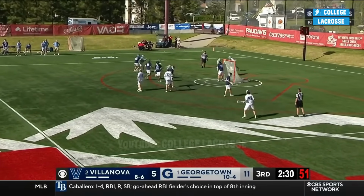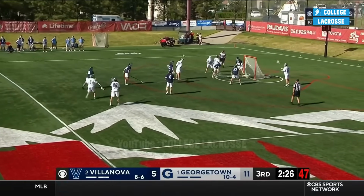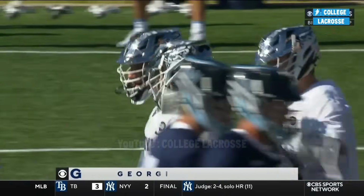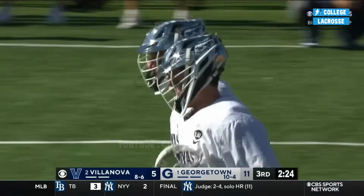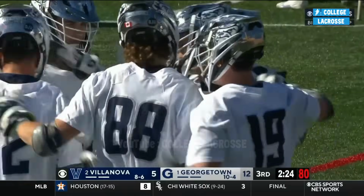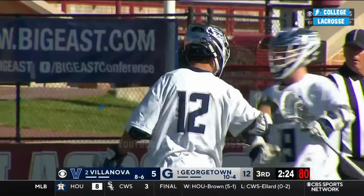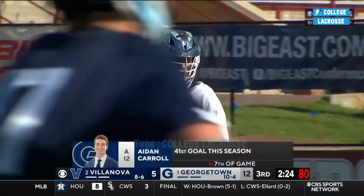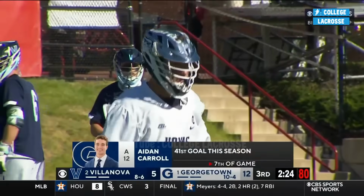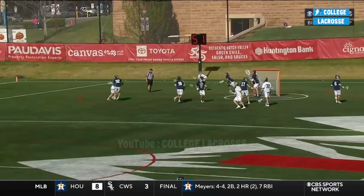Here's Krogan for Bayman. Bayman in front. What a look at the doorstep. It's Carroll again with his 7th. Somehow threading the needle on that feed. Well, he's 2 away from Jack Ransom's output 8 days ago against this Villanova defense, and he's got plenty of time to do it as we get a timeout on the field.